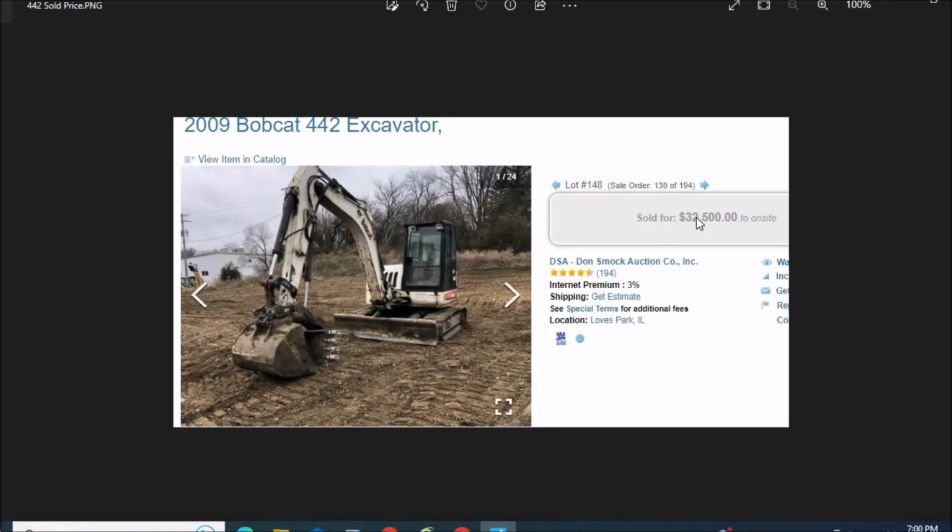So the sold price on this thing was 32,500. Actually, it went to somebody on site. I was kind of surprised by that. I mean, it was a good looking machine. Maybe they got on it and ran it and saw something else that I didn't, but for 8,000 hours, 32.5 is getting up there for an '09 Bobcat 442 that there's just not that many of running around.